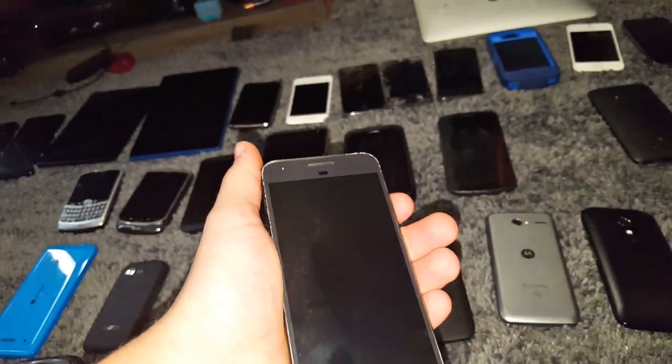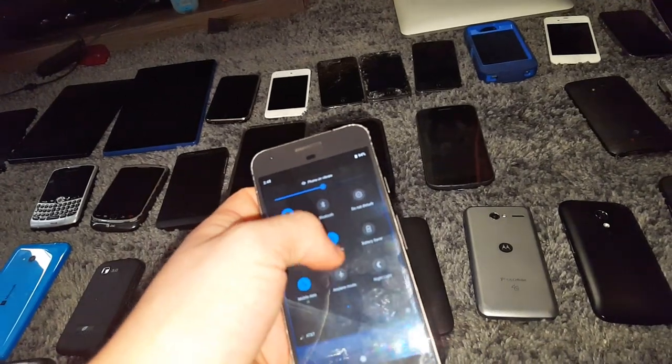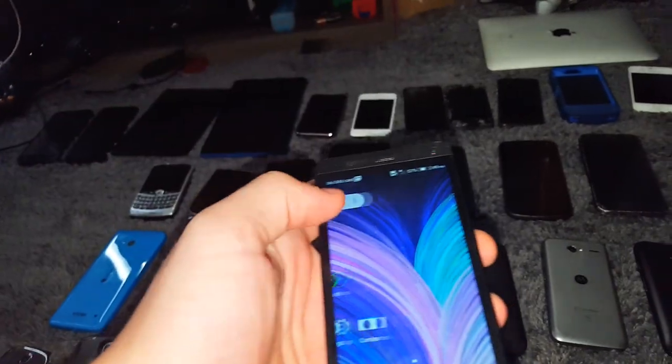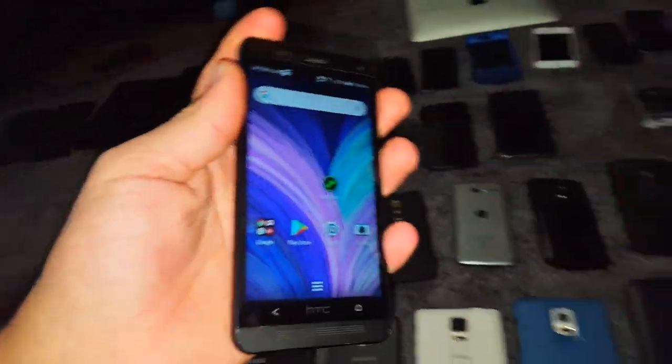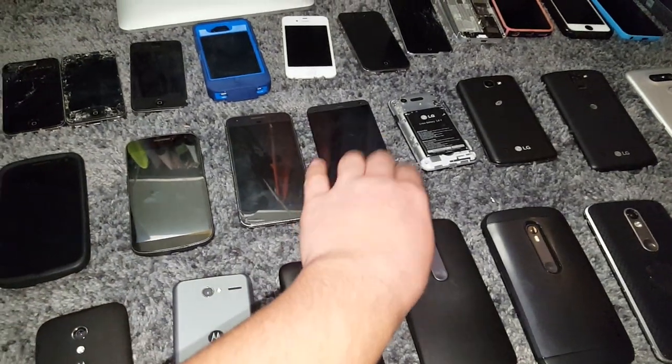It has an uncalibrated battery, so one of these days I gotta go and recalibrate it because it dies at 13%. But the battery itself is okay, it just needs recalibration. So yeah, now we're on HTCs. HTC One M7 works perfect, just has a bad battery and a broken SIM slot and a weird camera. Got it off of Mercari for $7.